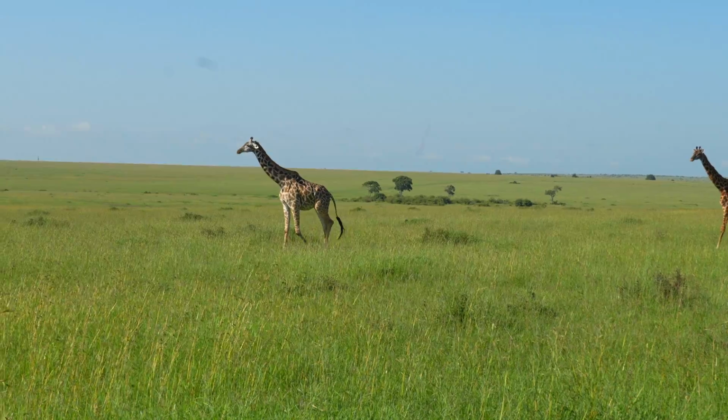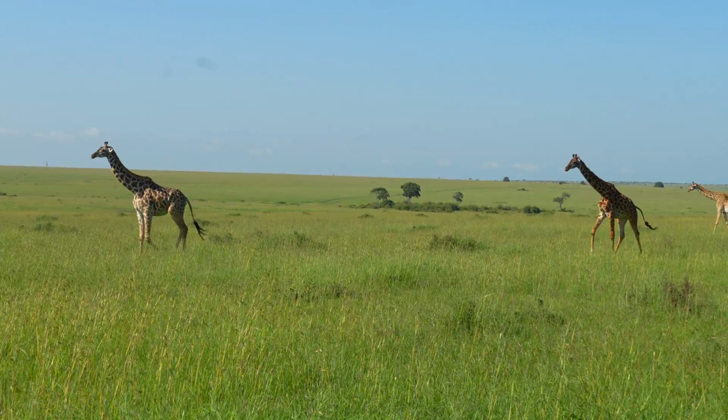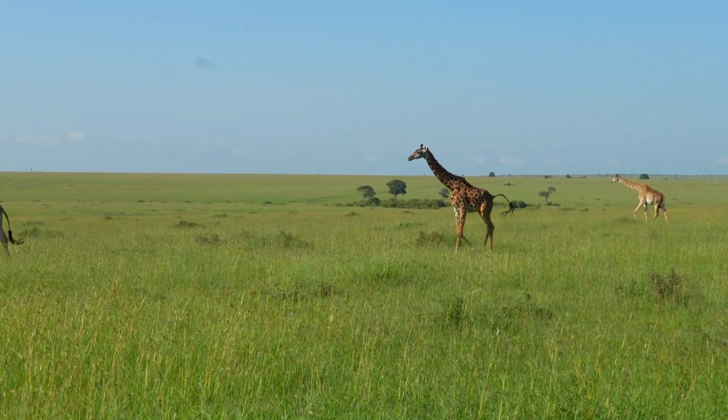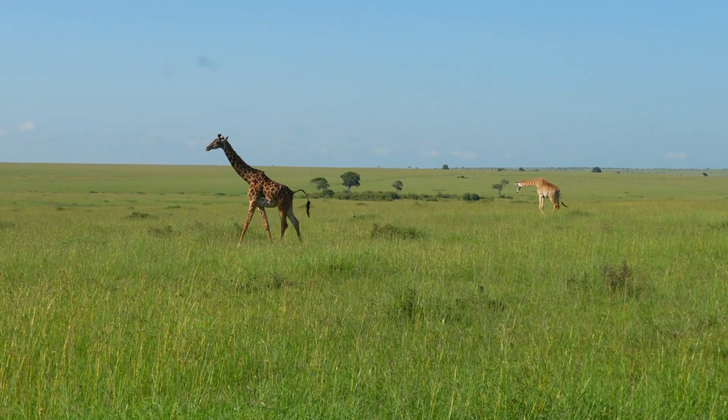Massive. We saw giraffes. When we were at the giraffe center, those were Rothschild giraffes, but here at Masai Mara, these are Masai giraffes. So the patterns are a little bit different. Masai giraffe patterns actually go all the way down their legs, and the pattern on the animal is a little bit different as well. So that's how we're able to differentiate between the different kinds of those species.